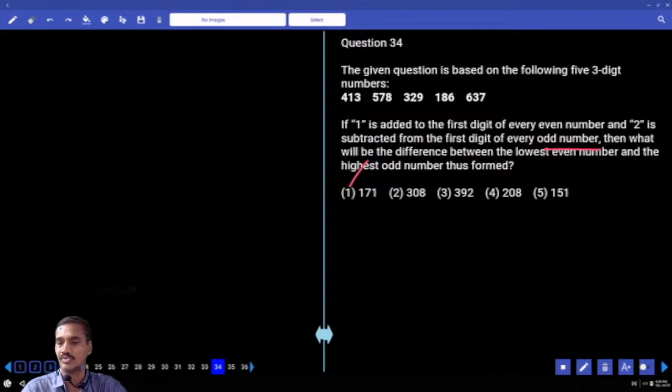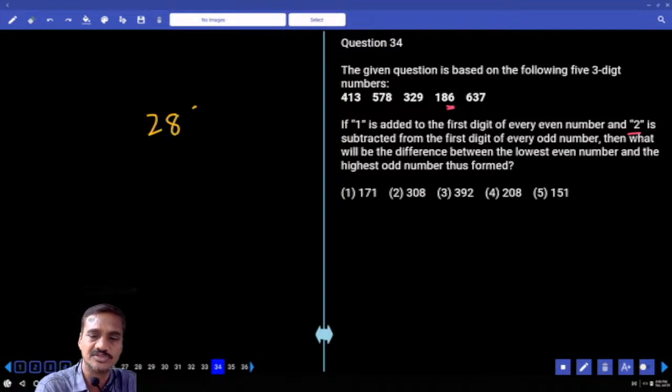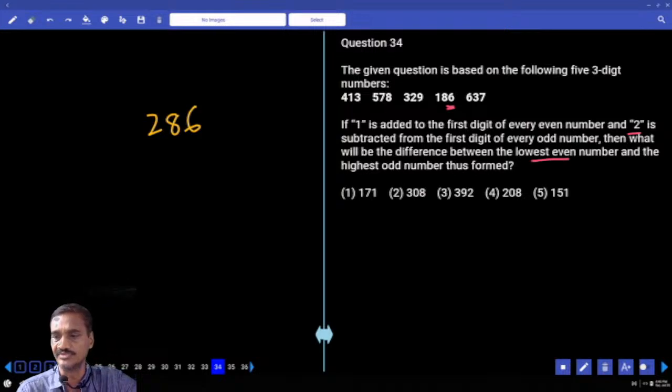Then 34. 1 is added to the first digit of every even number. 2 is subtracted from the first digit of every odd number. What is the difference between the lowest even number and the highest odd number? Clear? Lowest even number and the highest odd number. Now here in this one, lowest even number must be 186. Now 1 is added to the first digit of every even number. This 186 will become 286. Lowest even number.